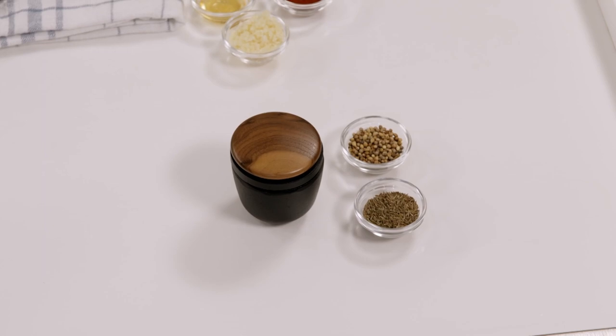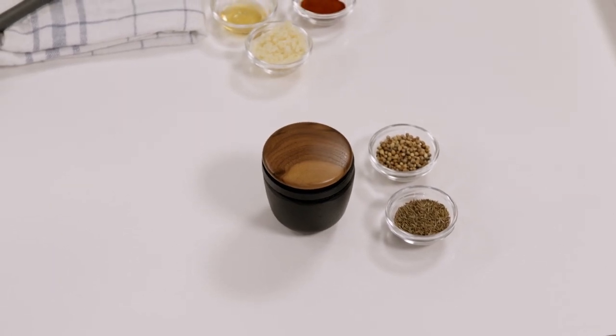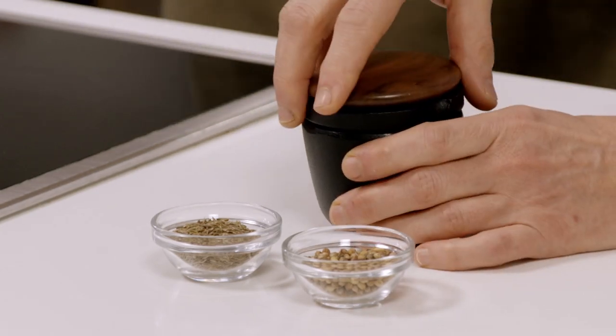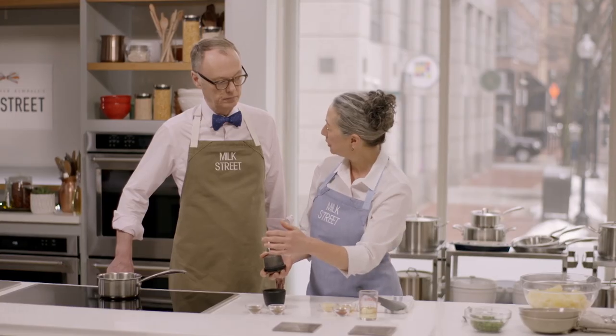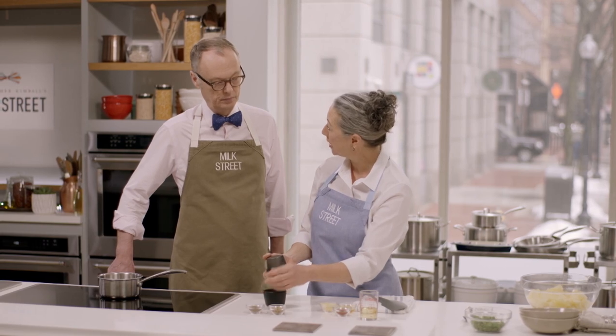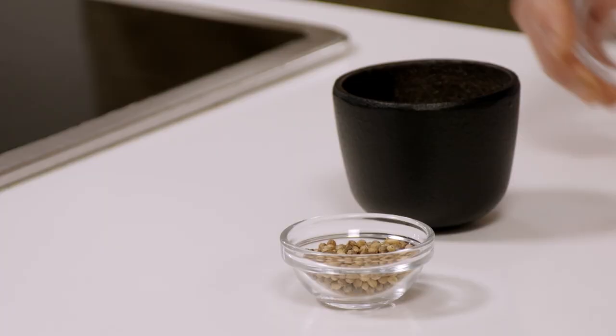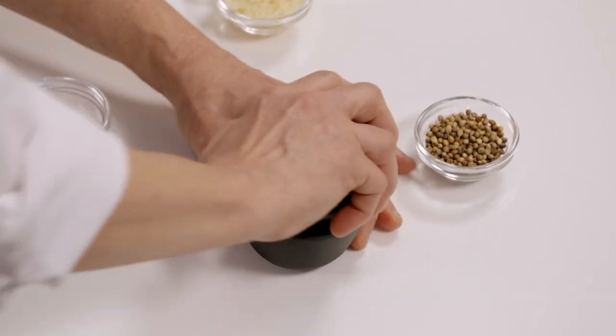Okay. We have that happily married couple, cumin and coriander. They still look happy. They go everywhere together. And we're gonna use a spice grinder for this. We're not gonna grind these to a fine powder. We want them to just be sort of roughly ground, still chunky, because they're not only gonna add flavor to the potatoes, they're gonna add a little bit of texture too. Now, these are 2 different sizes, so we're gonna grind them separately so that they don't get overly ground.